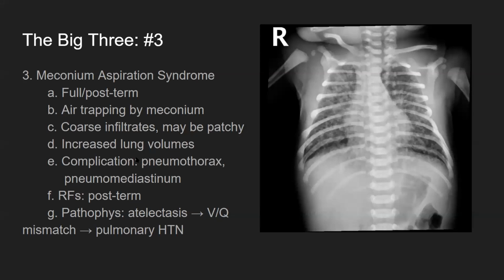Complications of this, because there's a bit more air trapping involved and it's not like it just resolves within 72 hours like TTN, are going to be things like pneumothorax or pneumomediastinum. Risk factors, again, the big thing is post-term. I didn't actually see GDM, or infants of a diabetic mother, as a risk factor necessarily, at least on UpToDate. That being said, I feel like I may have seen that elsewhere. But post-term and term babies are going to be more likely to have this for sure.